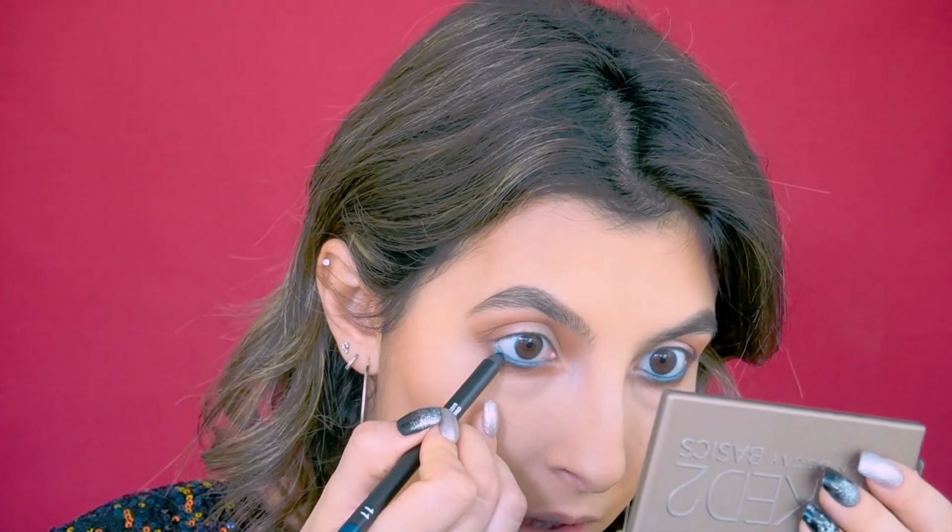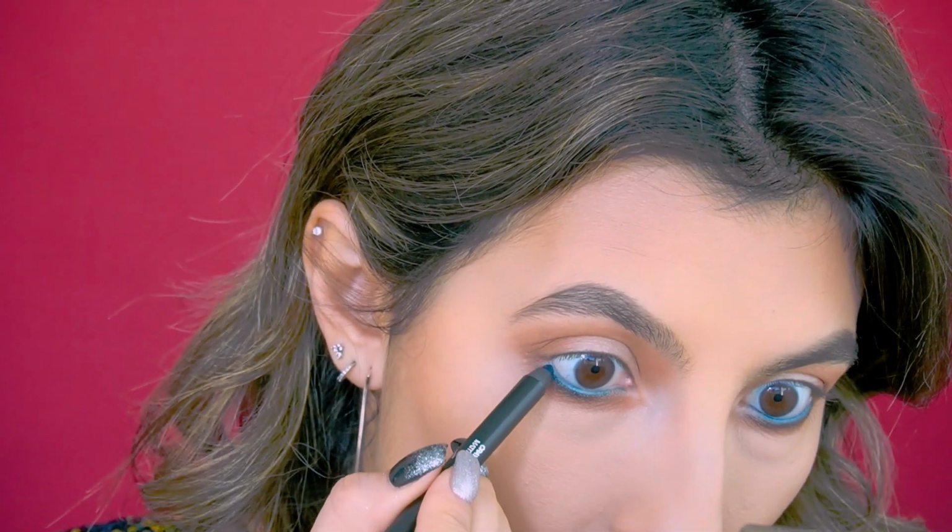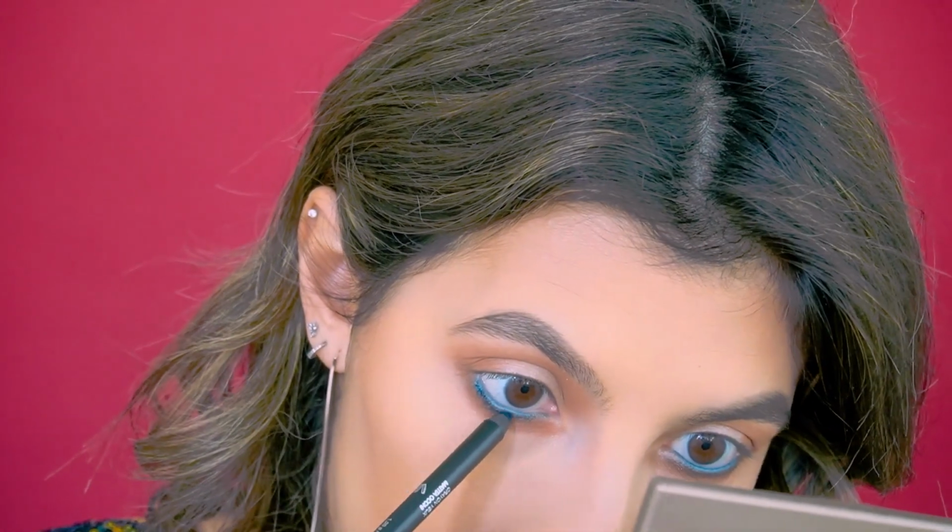Okay, now something fell on the floor, of course. I'm gonna take the Kiko liner again, and instead of using it only on my waterline, I'm actually gonna use it also a little bit underneath, just like right here. Maybe something like that. And then do the same on the other eye.